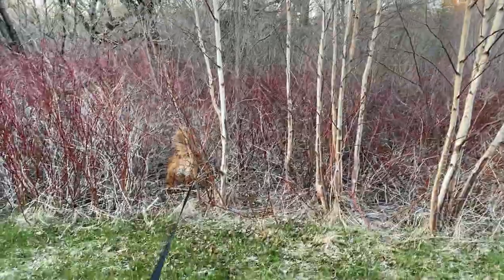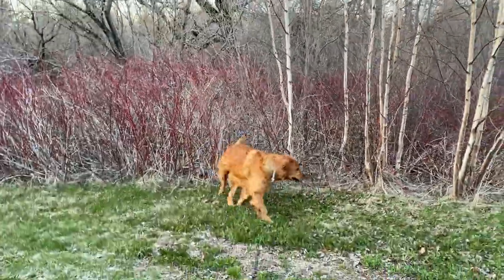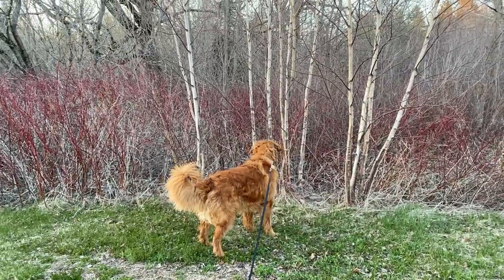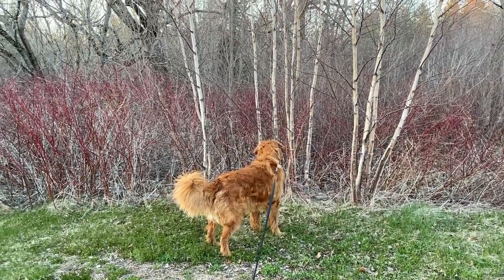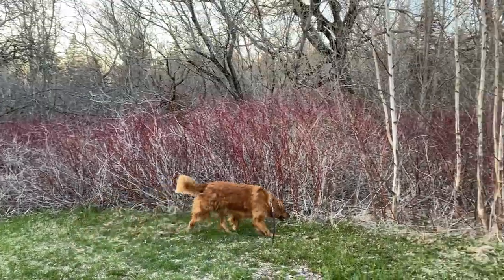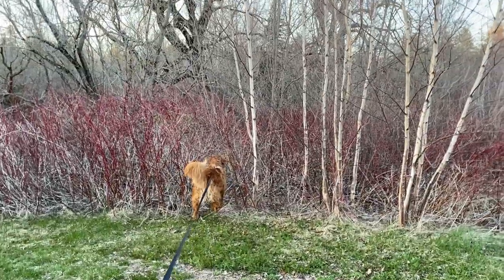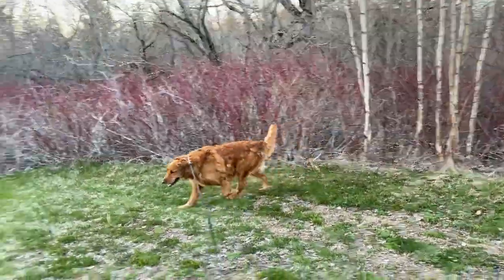Okay, come on. I'm not going in there. Friggin' pheasants, man. One of these days Jasper's gonna catch up to you, then what you gonna do? Holy crap. He is strong. Okay, come on, buddy. It's all right. It's all right.